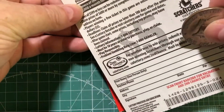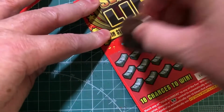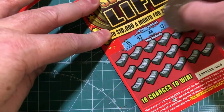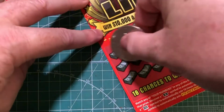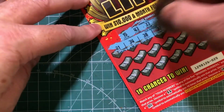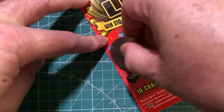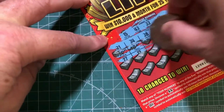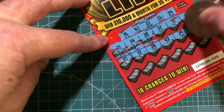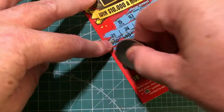Odds on these are 1 in 5.38 for any prize and 1 in 3.85, I think. So we're looking at a 15, a 43, 33, 13, and 29. So, got a 31, 34, 38, 37, 11, and 44. Could have used that 44 on the last one. Let's see, 27 is no good, 12, 26, 42 is off by 1, 39 is off by 10, and a 16 is off by 1.